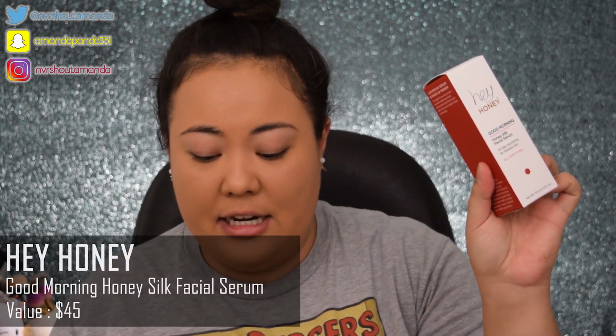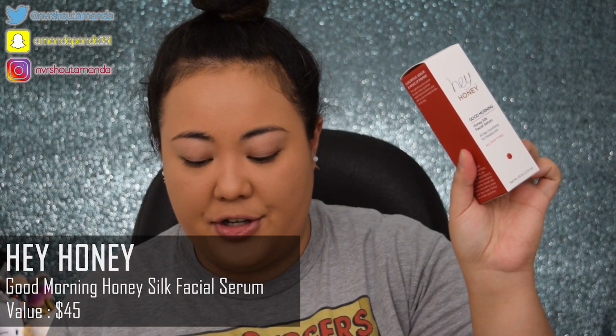Okay, so we have some products on the front and then the remaining are on the back. And it looks like we got a good mixture of skincare and makeup. I'm gonna start off with the 2 skincare products that I received. So the first product I received is the Hey Honey, Good Morning Honey Silk Facial Serum.